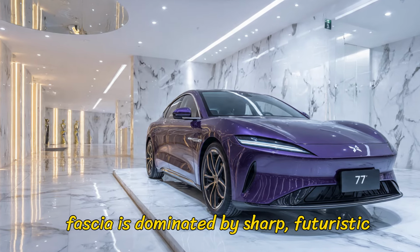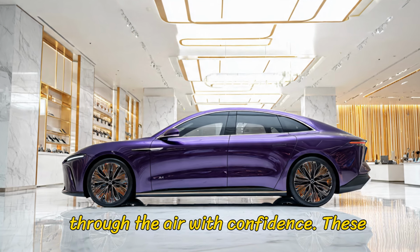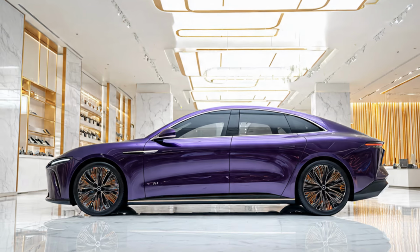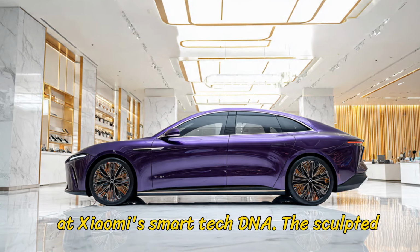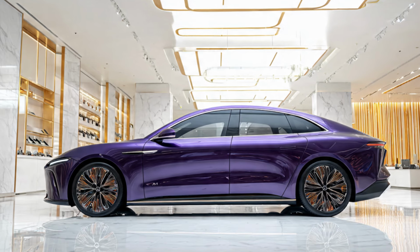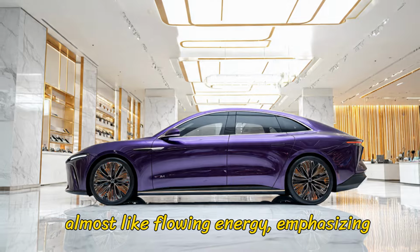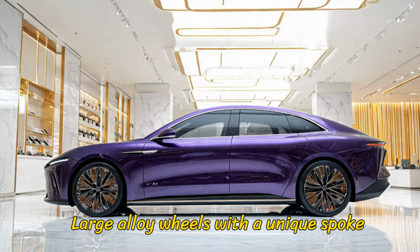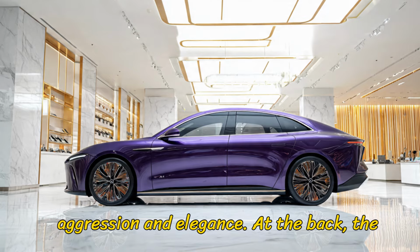Its front fascia is dominated by sharp, futuristic LED headlights that seem to pierce through the air with confidence. These headlights are paired with a sleek grille, minimalist but commanding, featuring illuminated accents that hint at Xiaomi's smart tech DNA. The sculpted hood gives the car a muscular presence while maintaining aerodynamic fluidity. Move along to the sides and you'll notice bold character lines that run smoothly, almost like flowing energy, emphasizing the futuristic proportions of the car. Large alloy wheels with a unique spoke design sit beneath, adding both aggression and elegance.